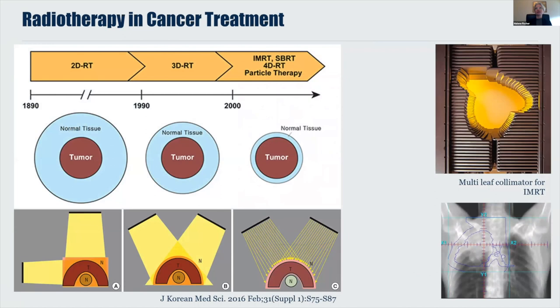This, of course, is not easy, and this has been done in many different ways over a long period of time. But minimizing the amount of normal tissue being irradiated enables a higher dose to the tumor for better local tumor control, as well as a lower dose to the normal tissue and fewer side effects.